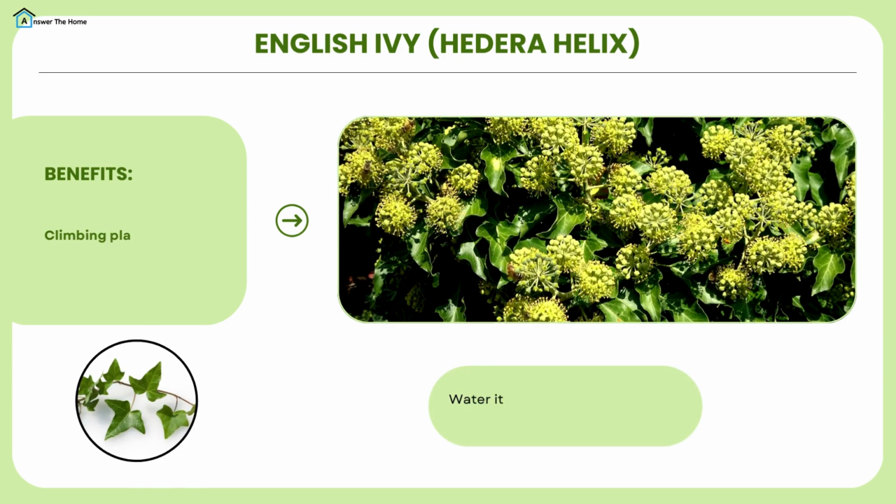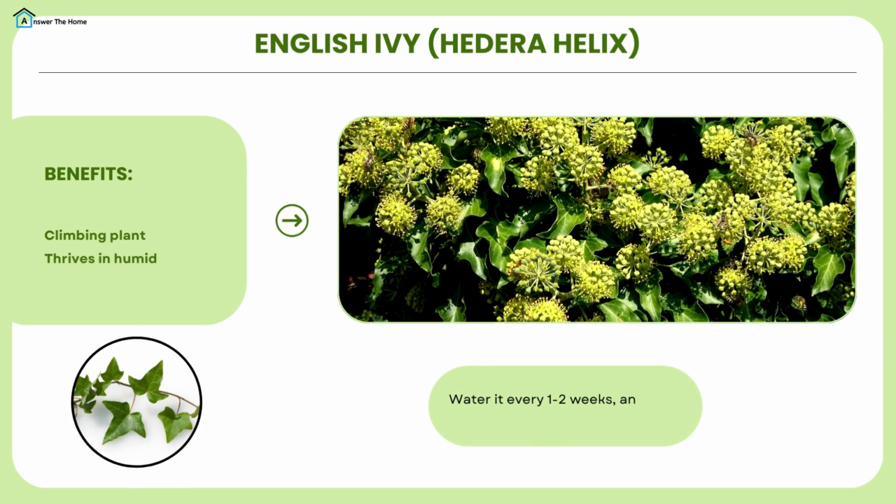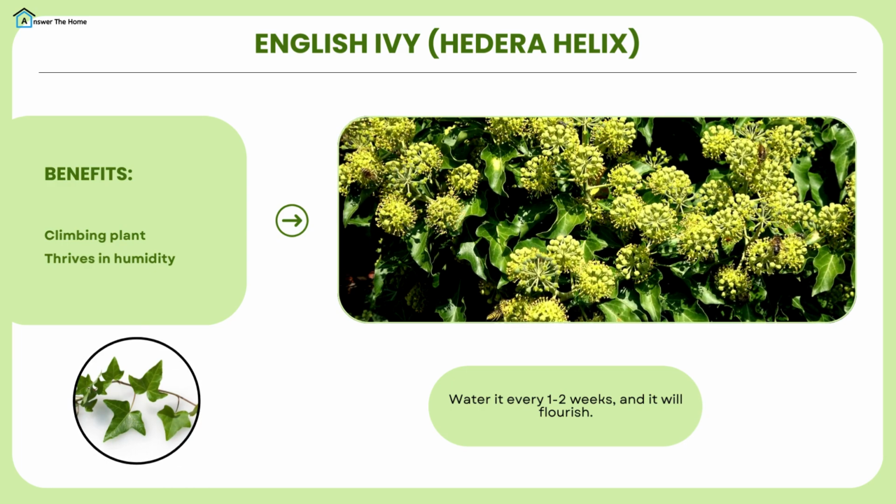Finally, we have English ivy, my personal favorite. It can tolerate low light and enjoys the humidity found in bathrooms. Water it every 1 to 2 weeks, and it will flourish.